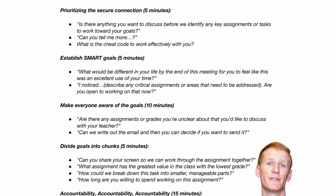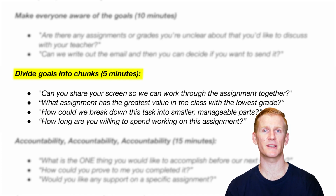The D stands for divide goals into chunks, and you can spend about 5 minutes on this. So once they've identified what they want to do, they're sure that they can get credit for it because they've made their teachers aware of those goals. Then you can move into taking whatever assignment that is and breaking it into manageable chunks.